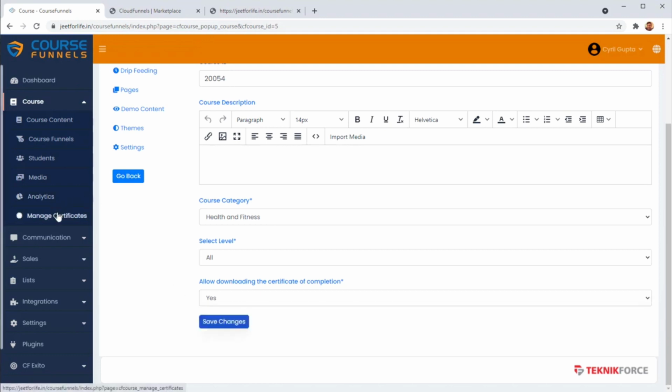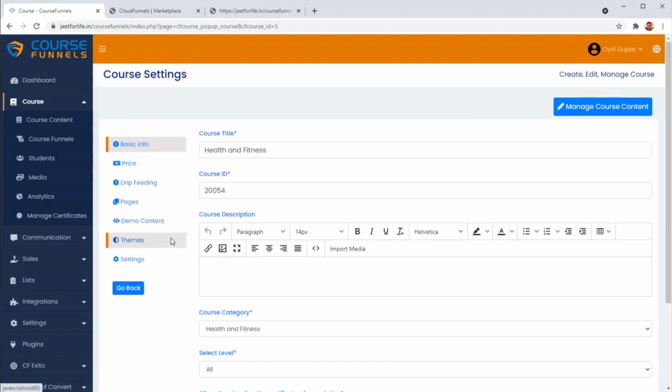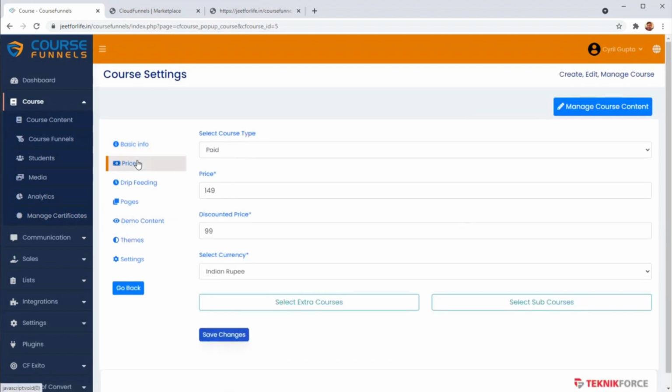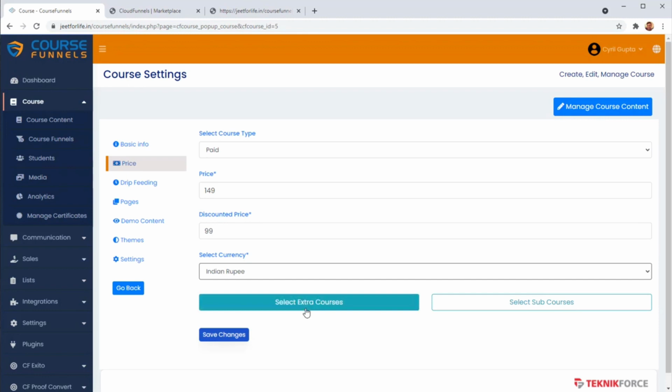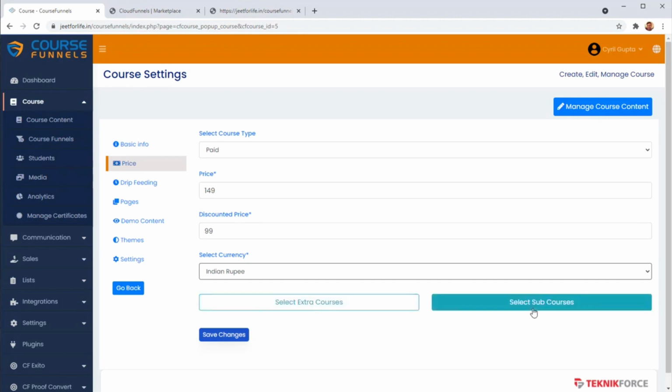So actually CourseFunnels supports a certificate. I'll show you how to set it up in a moment. You can also set up the price. So if you've got any kind of pricing, like the custom price, you can set up that price. You can also select the currency. And if you want to upsell a course or use a course as a sub course inside of this course, you can select that too.